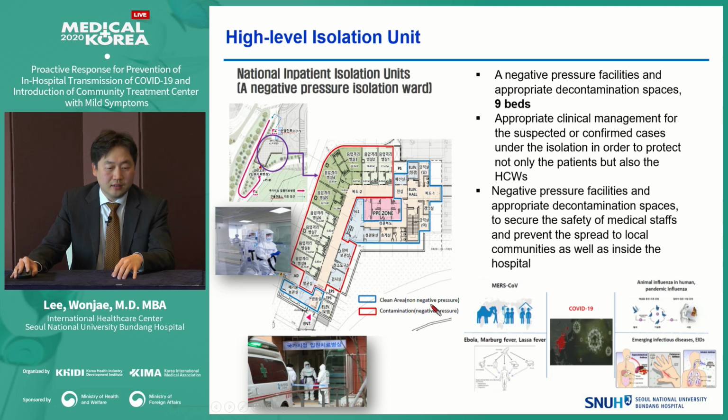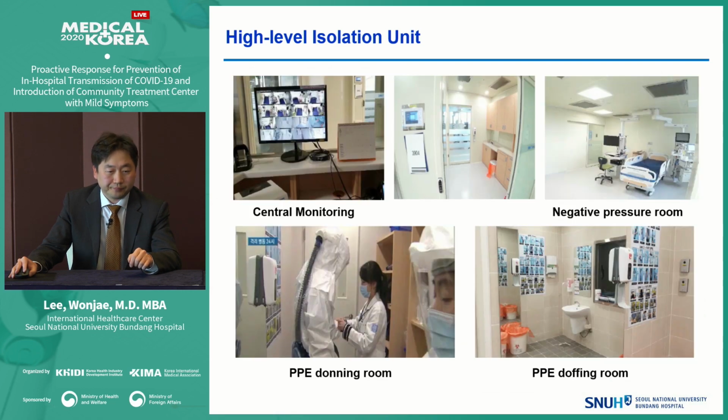So this is again the overview of our National Inpatient Isolation Unit, which was designated by the government after the incidence of MERS. As you can see here, this has a completely separated entrance from the main hospital building right here. And in usual times, this is used for suspicious patients for MERS or Ebola or other emerging infectious diseases. And for now, this is dedicated to COVID-19 severe cases.